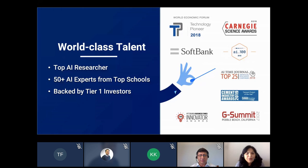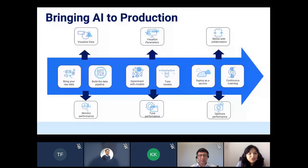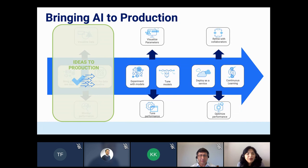So now let's talk about how you actually bring AI to production. When you want to take a concept of AI to production, there are lots of steps as well as lots of elements and stages that you have to go through. And customers who actually want to truly reap the benefits of AI have many obstacles that they have to face. The first one is around ideas to production, meaning when the customers actually think of one of the ideas, the first thing that they have to start with is obviously many types of data sources. The volume of data is high. And when you really want to bring all of those together, it is a challenge.